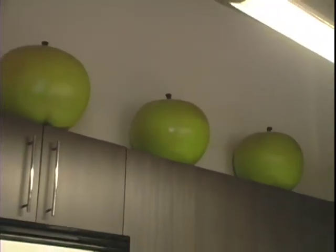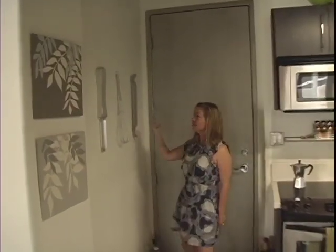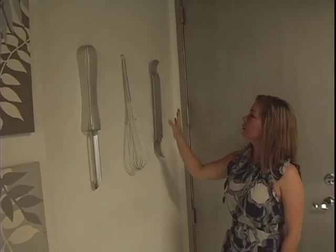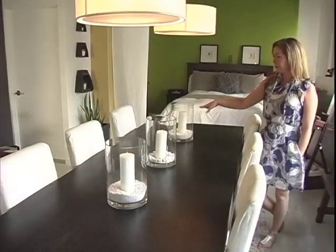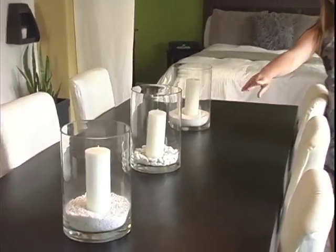If you'll notice above, I have 3 giant apples. I love really big things and really small things. Over here is really large utensils. That one's crooked. You never know when you're cooking for an army. By the way, you can get these at greatbigstuff.com. I found a great deal on this dining room table, which can seat 8. Right now I have it for 6. I decided to do the 3 different glass containers using different textures of sand and then rocks and then pebbles.